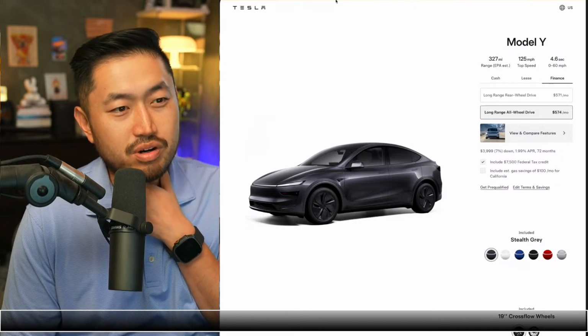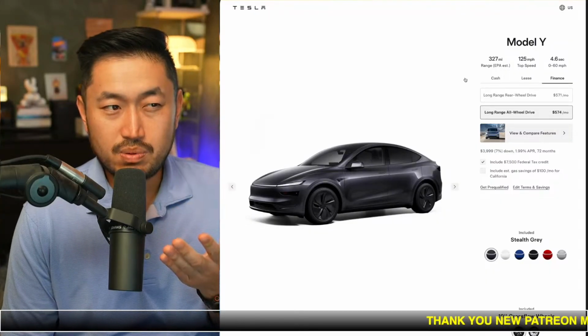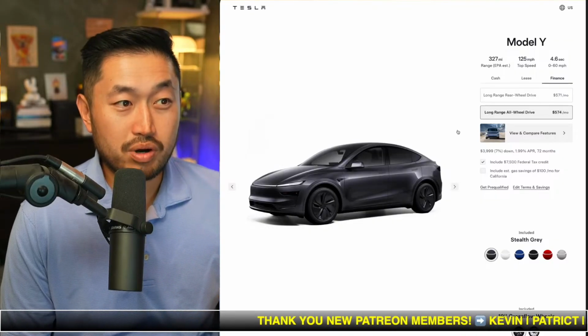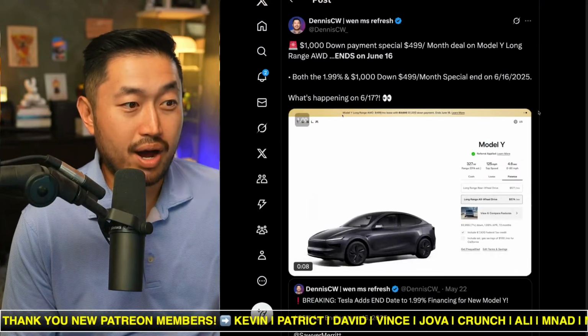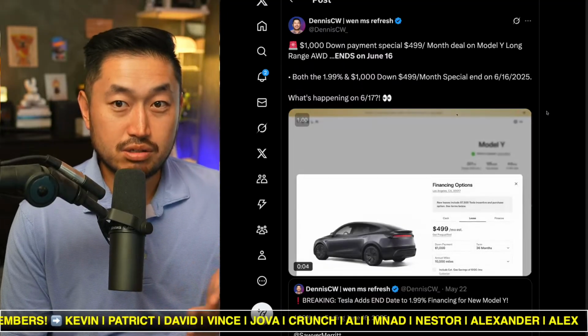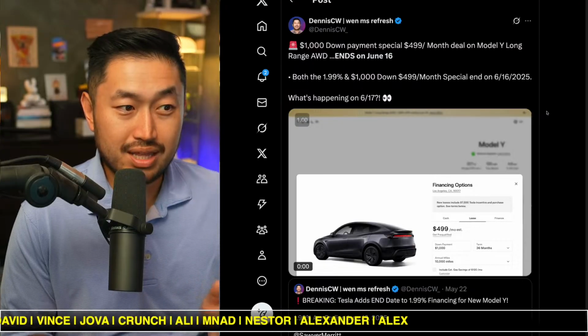That actually makes me wonder, can you stack the $2,000 loyalty Model Y deal with the lease payment deal? I actually don't know that, but maybe you can, because you can't do that with the 1.99% financing, but maybe you can stack it with the $1,000 affordable deal for the Model Y. Both of these are ending on the 16th, which is next month. So really you have less than a month at this point to try and get into a Model Y with one of these two deals.